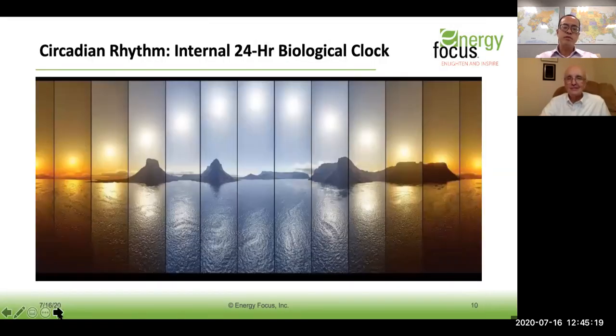So why is it important to be able to manipulate the lumens and the colors of the light? Because our bodies have evolved over millions of years to have an internal 24-hour biological clock based on the revolution of the Earth around the sun. And you can see that we experience different spectrums of light throughout the day, from the dawn to the sunset, on the right-hand side.